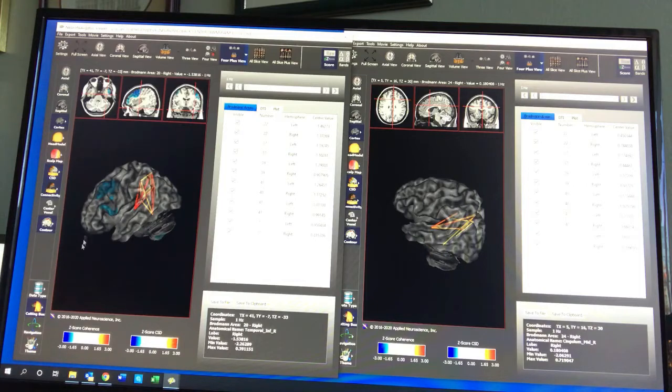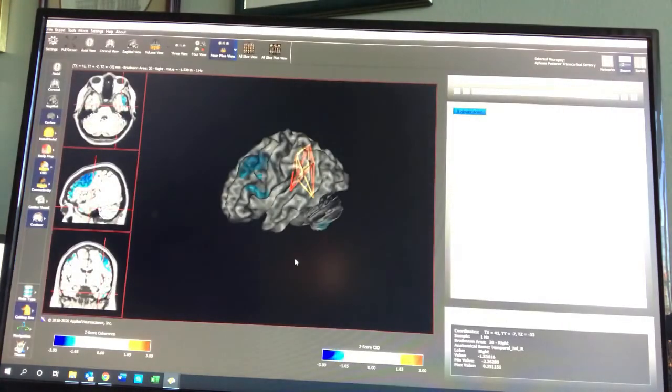This patient is in the early 80s, and the brain map, the LORETA image that we see on the right, is after 10 sessions of swLORETA neurofeedback. So I'm going to widen this image a bit and let it take the full screen so we can see the LORETA images.